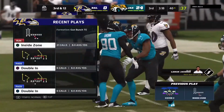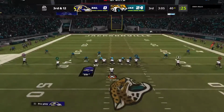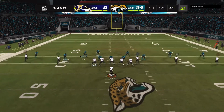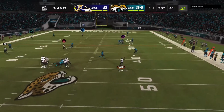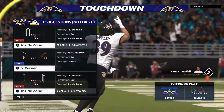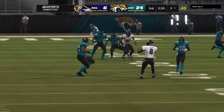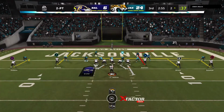incompletion. And this looks a lot like the last play. Behind the line of scrimmage, he's tackled for the second straight go-around. Great job by this Jacksonville D. On third down, Jackson. Flush to his right. Oh, looking for Andrews downfield. And that'll be taken in by Andrews for a Ravens touchdown. Mark Andrews, 40 yards. And the Ravens cut into that lead.